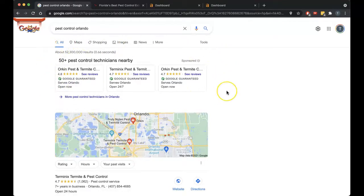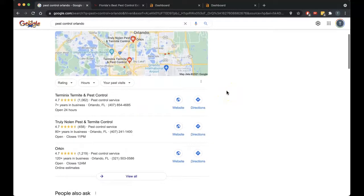Obviously, we're going to get the paid ads at the top because Google wants to make a dollar. We're going to ignore those. I want to go over organic traffic. This is called the map pack. So this is hugely important for companies like yourselves. About 70% of people searching this keyword are going to come straight down to these three and call 1, 2, or 3 of them because they think these are the best pest control companies in Orlando. This is not the case by any means.